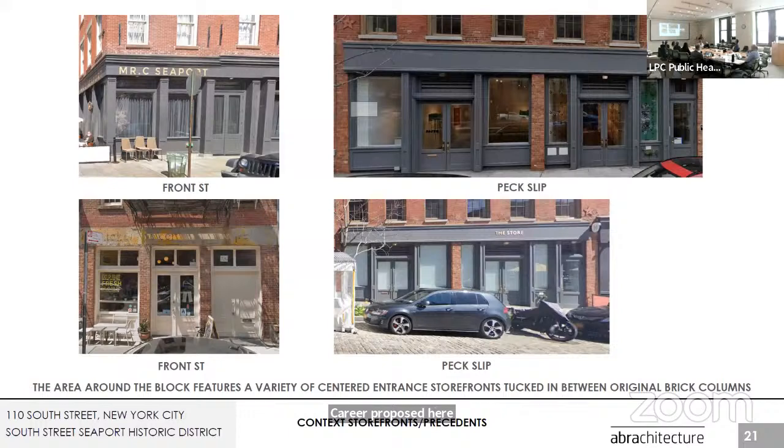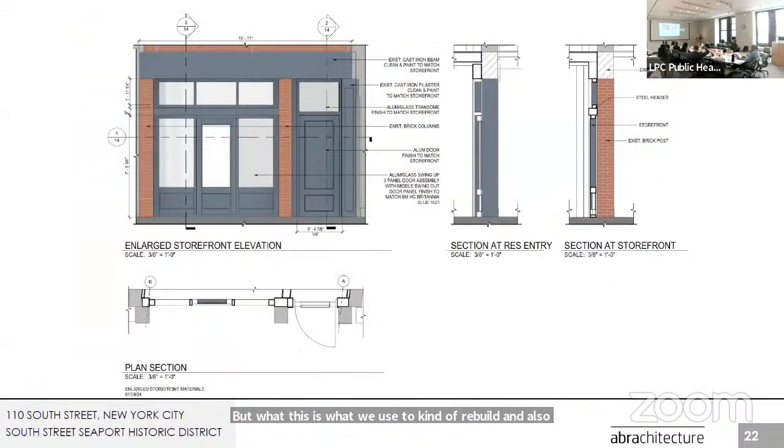Okay, this is the storefronts that we use. These are all on the block, neighboring buildings. This is currently what's there right now, just something that they did probably in the 1990s. These bifold aluminum doors, and there's a roll-up gate in front of it, so we don't really have a good picture of it on here. But this is what we use to kind of rebuild, and also some of the things that you approved are pretty much exactly the same.